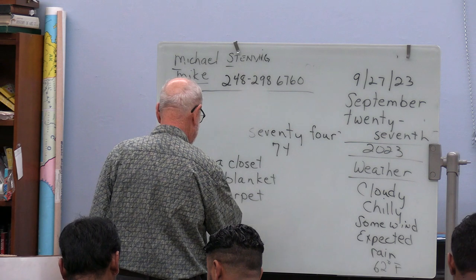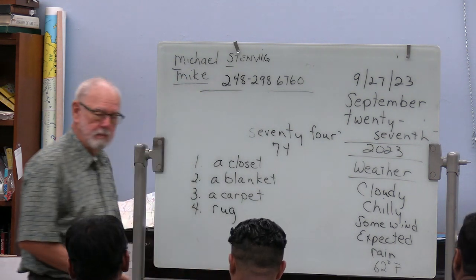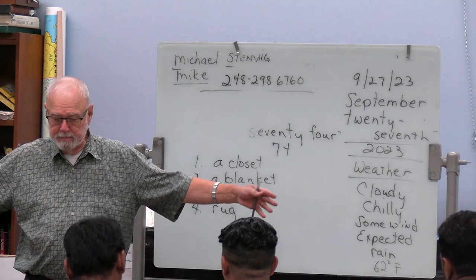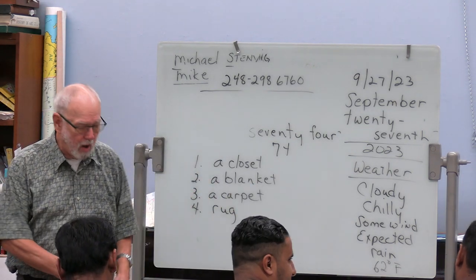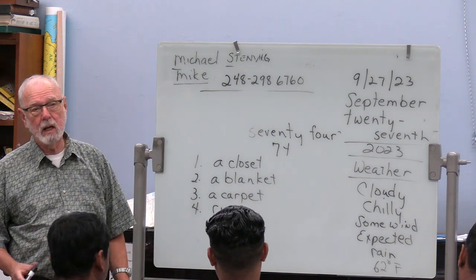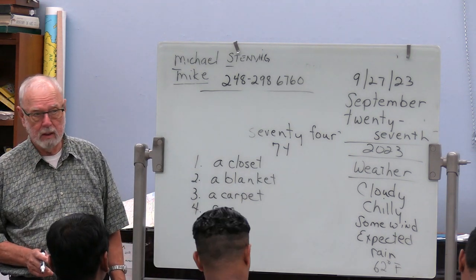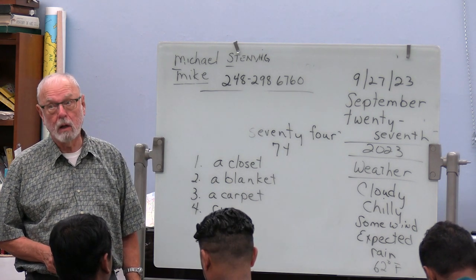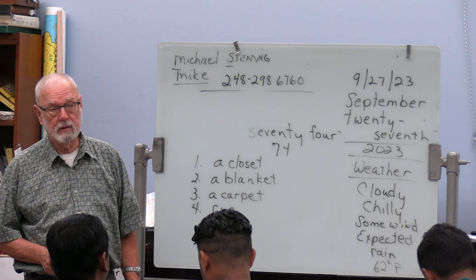Carpet and rug, maybe same. Usually when we say carpet, it's big. If it's small, just for one little space, we say a rug. But you can have a very big rug. Yes, you like.